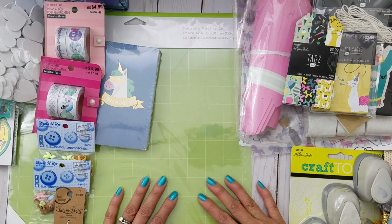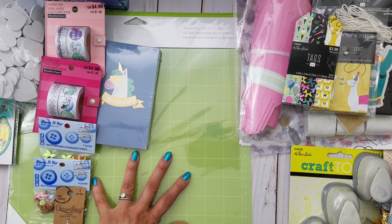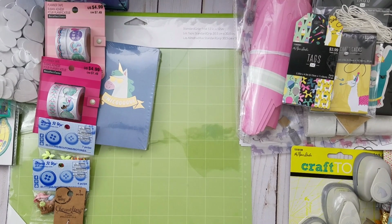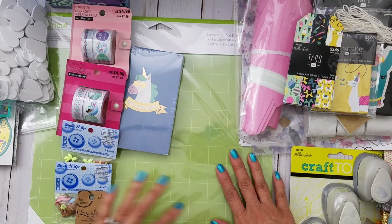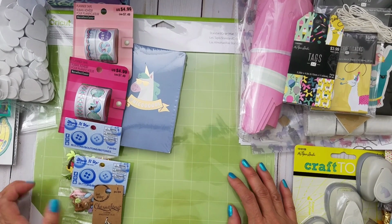Hi guys, I'm back and this is part 2 of my haul. This haul is from items from Target, Michael's, and Walmart.